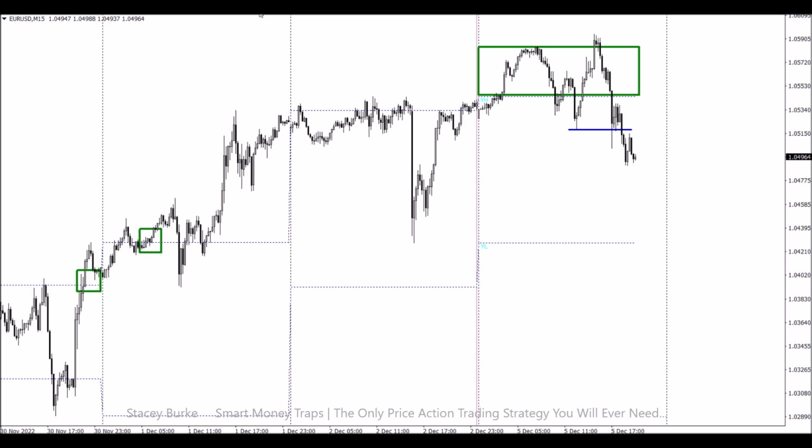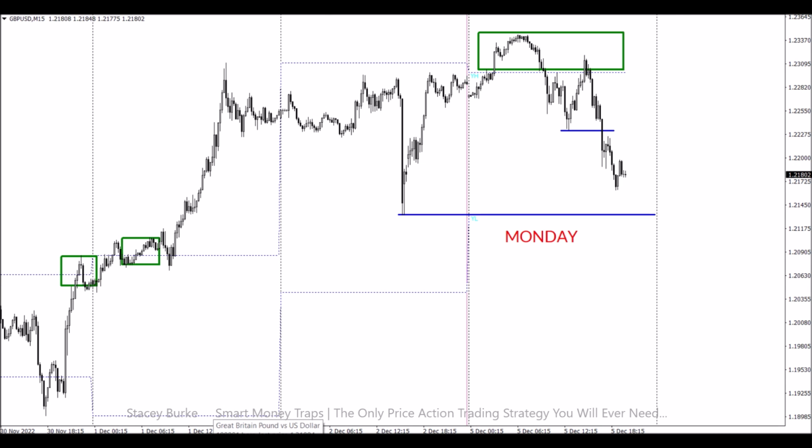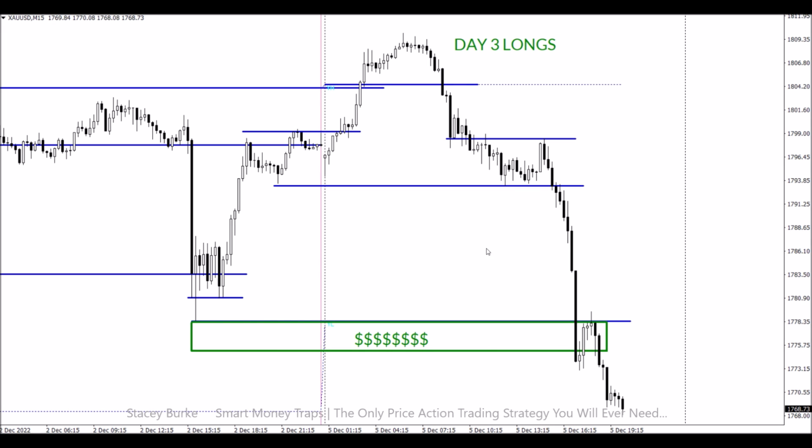Now, this market's obviously a little bit stronger than the pound. So there's an example of where, even though we had a great high day opportunity, maybe the pound was a better setup. And even better, possibly it was gold. It was already broken down. It gave us the continuation low-hanging fruit trade. Very similar, but just some subtle variations.